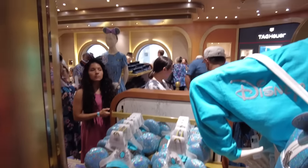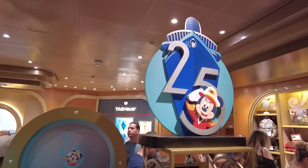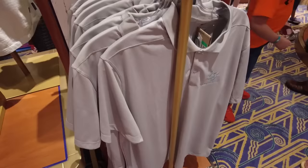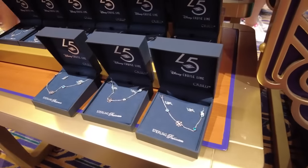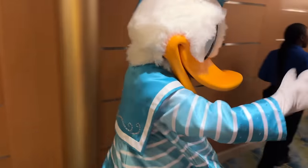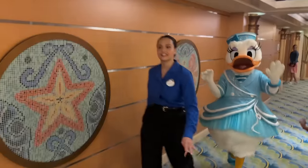Hey, live your truth. But let's take a gander at the rest of the 25th anniversary collection. We've got a lounge fly, a spirit jersey, a pin, two different necklaces, and a polo, and an earring and necklace set.